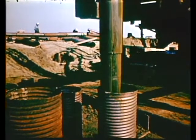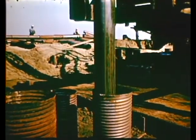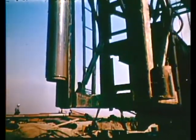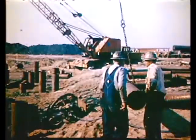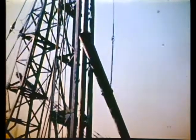Mandrels are withdrawn after the casing is driven. Then the casing is filled with concrete, reinforced with steel to form the concrete pile. More than 1,200 piles are needed for the terminal complex.